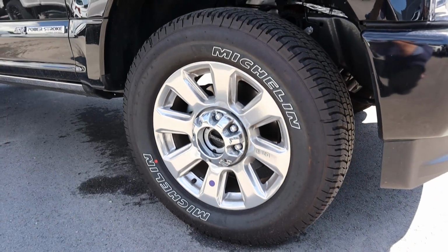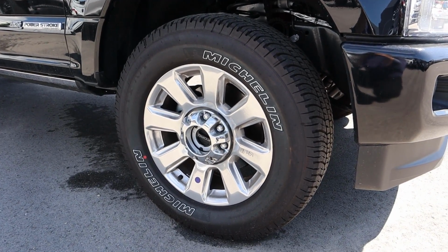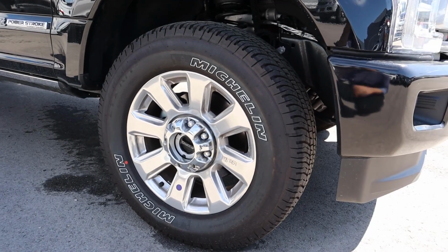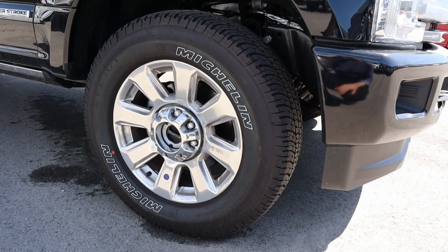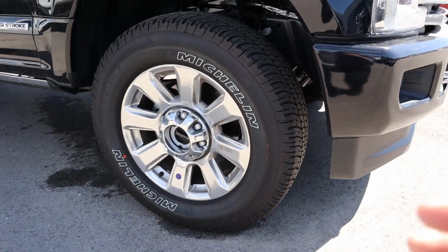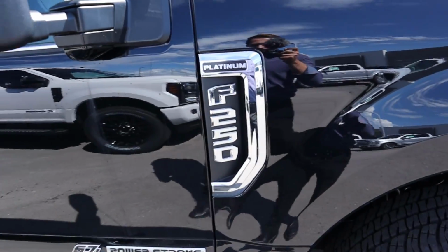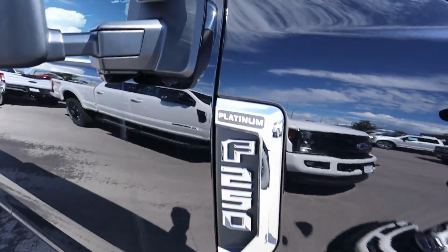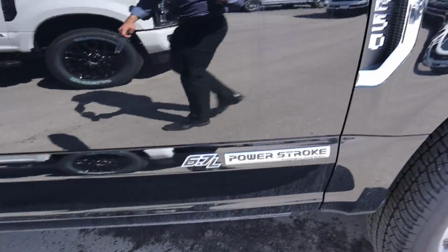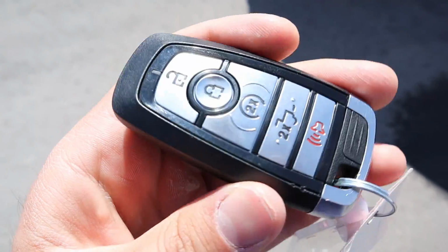Now around the side here on the Super Duty, we can see the 20-inch rims in the front and in the rear. Pretty standard for the segment on this type of truck, especially with the upgraded package. Other than that though, I don't have much else to say on it. And like I said before, they let you know exactly what it is: Platinum, F-250, Power Stroke, 6.7 liter. Keep it pretty simple.